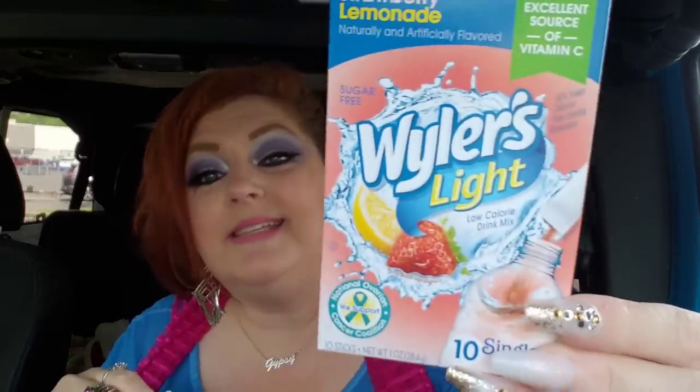And then I grabbed these Weilers. I've been drinking a lot more water here lately. This is the strawberry lemonade. Now, I know I got the pink lemonade and the regular lemonade the other day. So here's the strawberry lemonade, and that just sounds good to me. On a hot day, some strawberry lemonade.